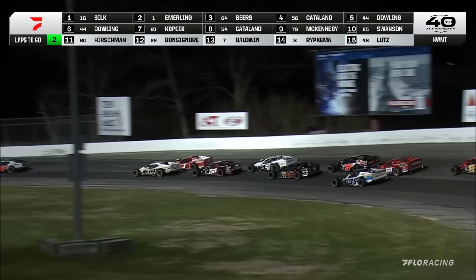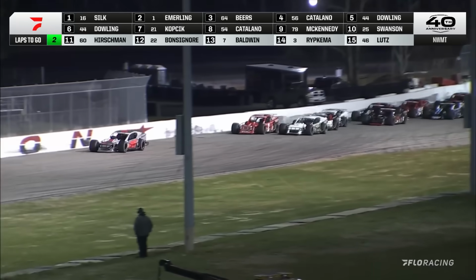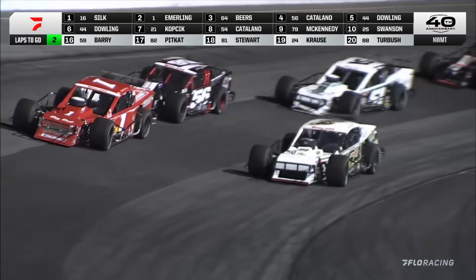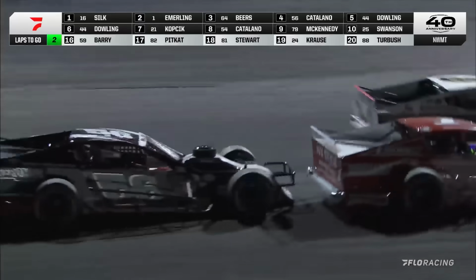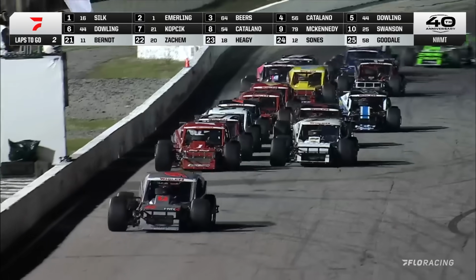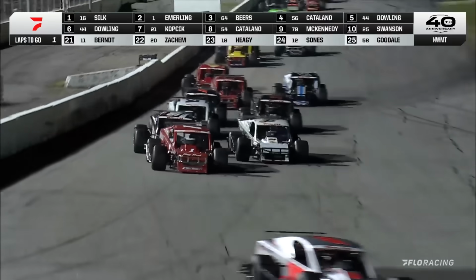The battle for second. Austin Beers to the inside. A bit loose off turn 2. Here comes Emmerling back to the outside. Emmerling still trying to hold on. Beers is right there. This time, when they come off the turn and head to the stripe, they're still evenly matched. 149 up on the board.